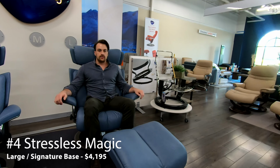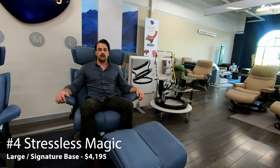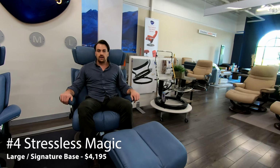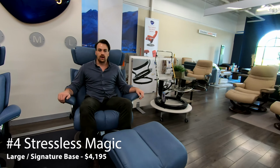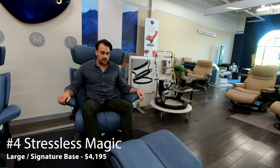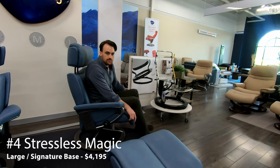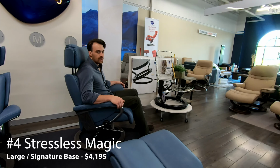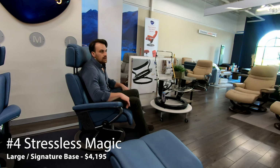So I'm seated here in the Stressless Magic Large. The chair has the headrest up all the way, so it is probably higher than I actually need it to go. However, I've raised the headrest up on all of these in the video to give you guys a good idea of how tall each recliner actually is. The Magic is very deep in its seat. It has probably one of the deepest seats of all of our recliners. A lot of padding on the seat and the back, which gives it a little bit thicker seat depth there.